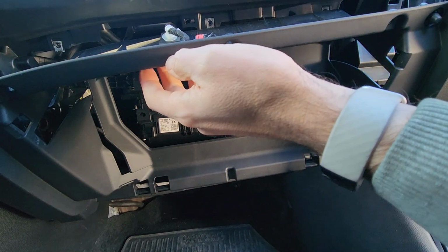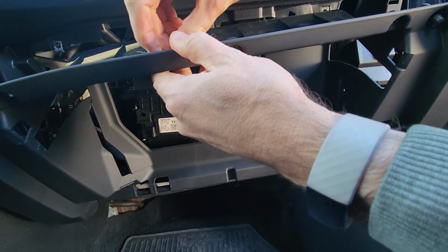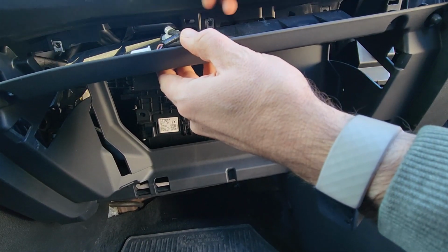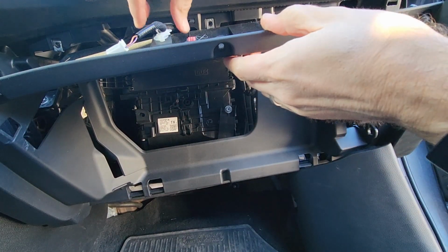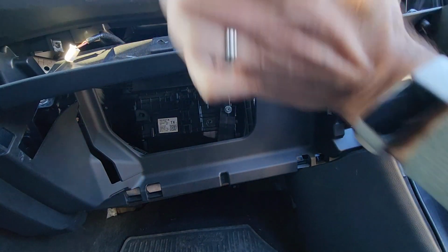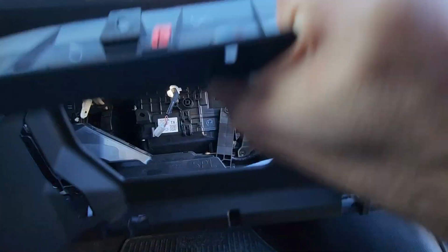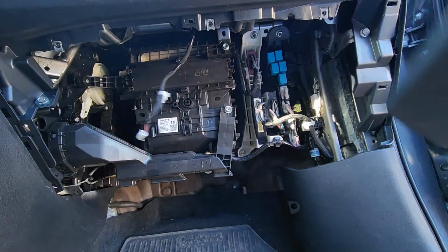Might as well right now take this LED connector off. I don't know if I can do it with my fingers or if I need a tool. Just slid right out. I had to pinch in a little bit. I think I can just pop this off. Yeah, that just comes right off. So I disconnected that. Then this all just comes straight out. Set that off to the side.